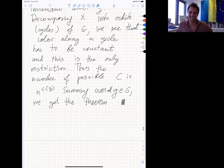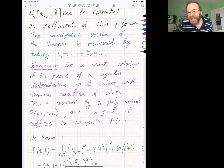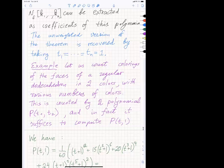Mm-hmm. Very cool. So there's a question from Nastya. Yes, when we count the symmetry lines, how do we understand that there are no symmetry lines which we didn't count?